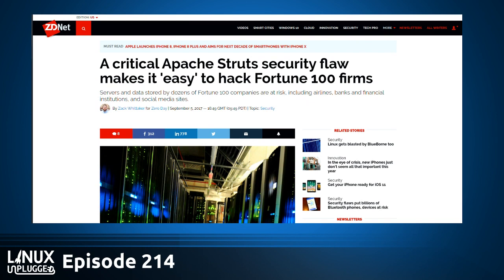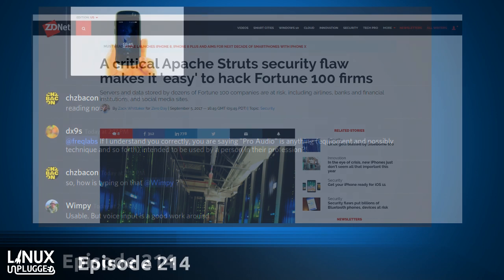Yeah, and at the end of the day, there is a flaw in Struts. There is a problem, and no one is disputing that. Well, plus, Chris, the code's open, so they can just look at that code and find all the vulnerabilities. Yeah, that's how it works. You just read it like you would a nice book. Yeah.